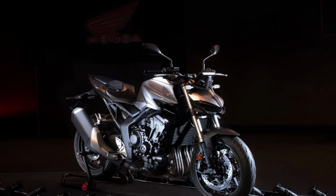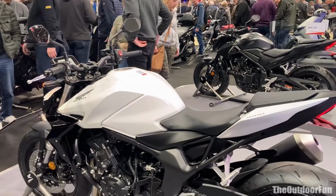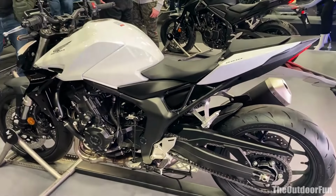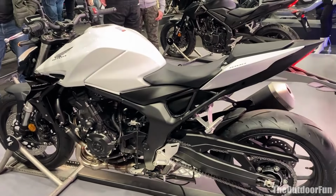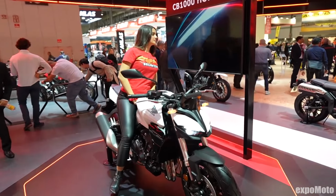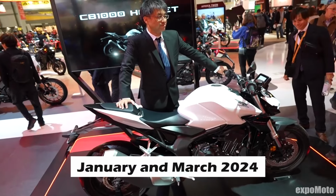Number 1. The CB1000 Hornet will arrive in early 2024. Traditionally, new models that are unveiled at EICMA start arriving at showroom floors in the first quarter of the following year, so you can expect to get a first-in-the-flesh look at the 2024 CB1000 Hornet anytime between January and March 2024.